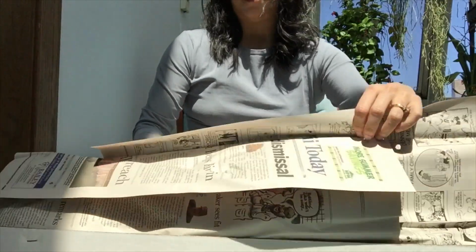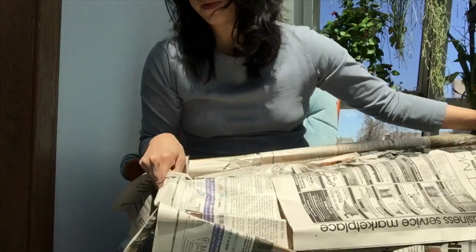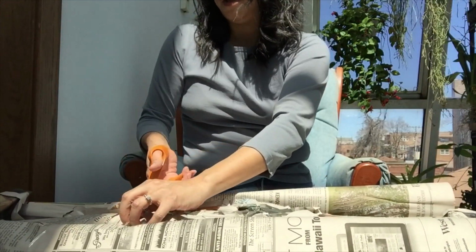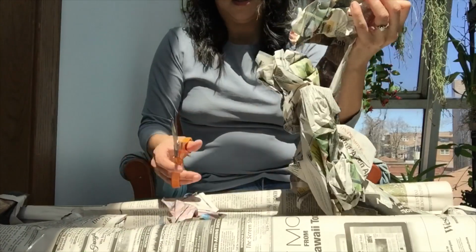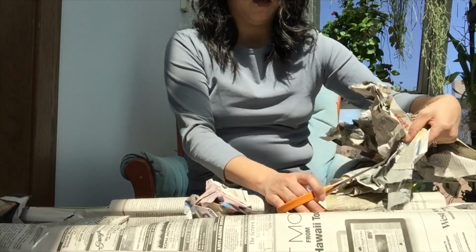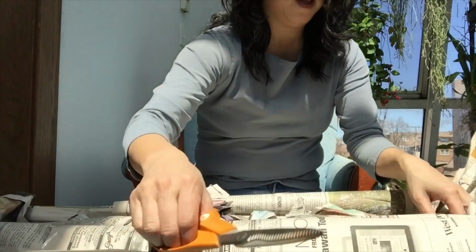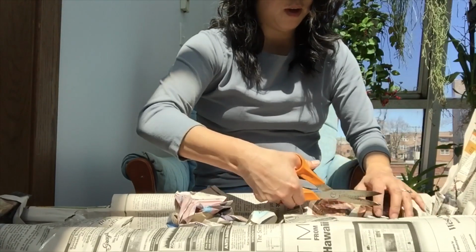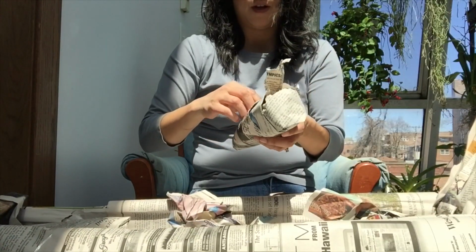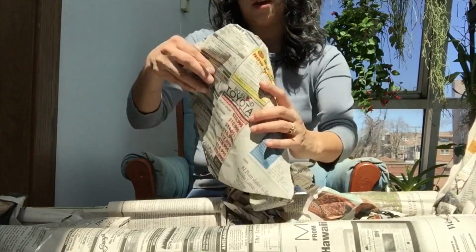So, let's see. My scissors. Cats again. Tape. Oh, lots of tape there. All the little individually wrapped orchids are taped together. Cut them out. Alrighty. And I guess if I was careful, I could read the Hawaiian news in this. I'm not going to be that careful.